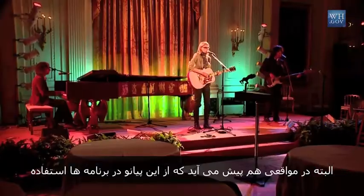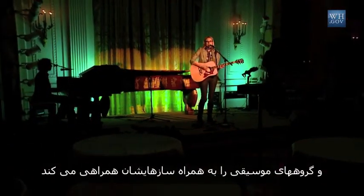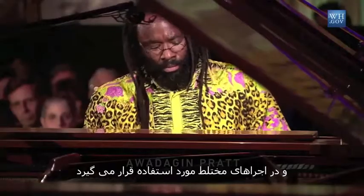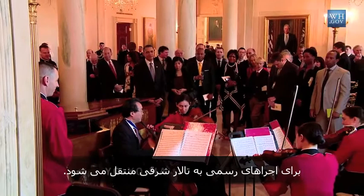This would be most often used, though, for the accompanist, if you were to have a singer or some other instrumentalist that required part of an ensemble to play behind them. So the piano gets lots of use, usually here in the entrance hall. Occasionally it's moved into the East Room for official entertainment.